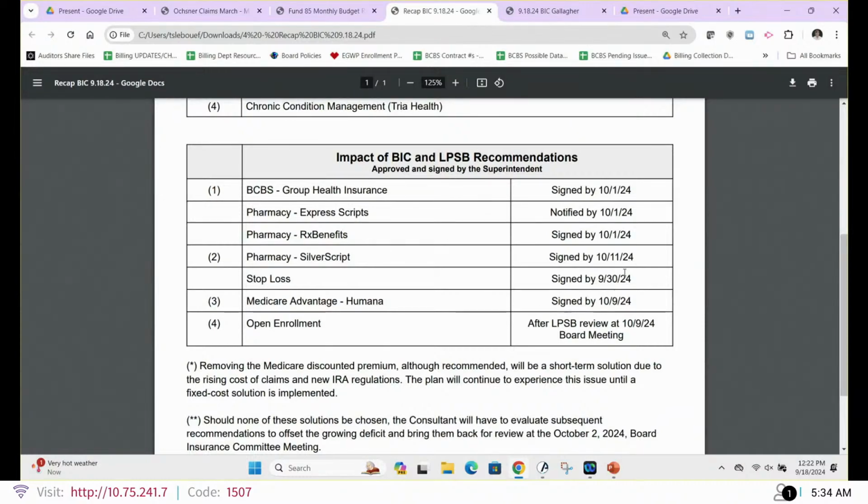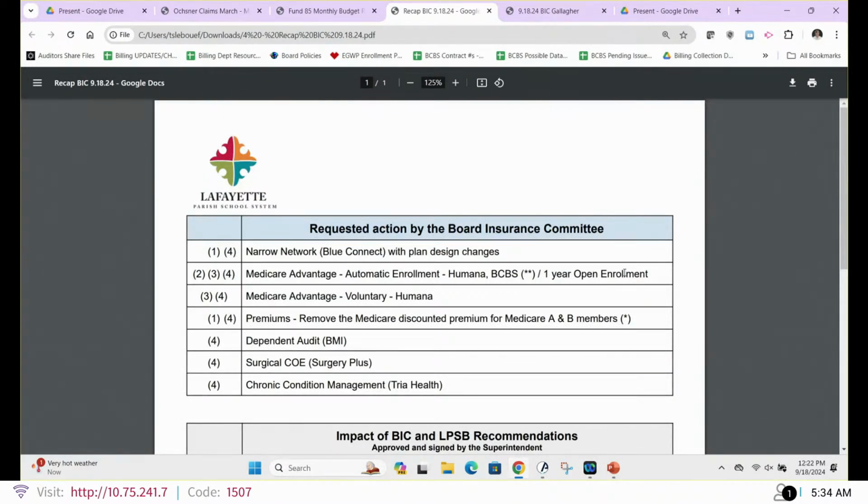Can you go back to the top table? Yeah. Ms. Mason, and Mr. Lejeune, I have kind of bundled this in my own mind into 3 categories. The third category is the easiest, if you will, which would be the bottom 3 items: dependent audit, surgical COE, and chronic condition management. We could arguably, someone can make a motion to accept the recommendation on those 3 particular items. We can do as many motions as we need to. I do foresee this being at least 3 separate motions, because then next we would have to discuss what we do with our current plan, which some retirees are on, and so forth, and ultimately decide if we're going to take any action in regards to the Medicare Advantage plan, and there are several options there. That's why I think we should separate these votes, because if we try to make this an all or nothing, we're not leaving.